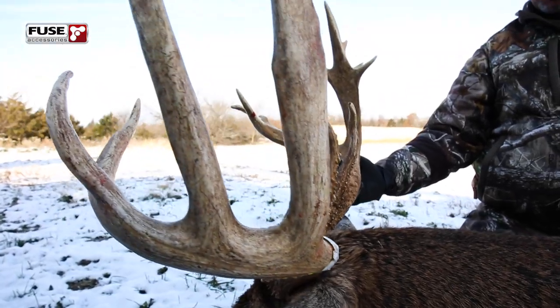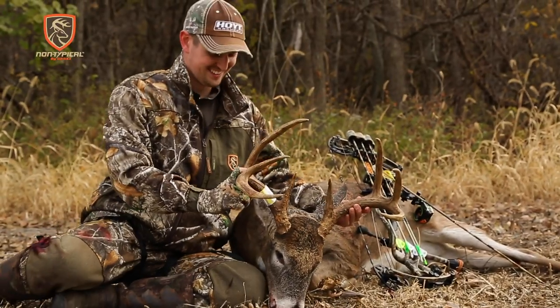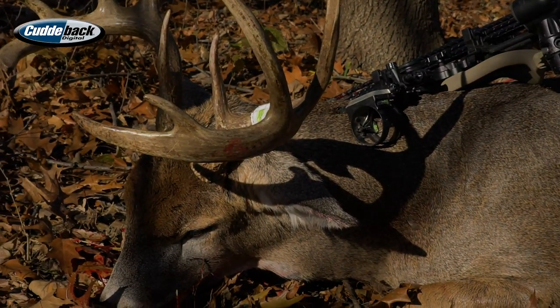Oh my word. There's nothing that replaces that feeling right there. I love it. I love this stuff, man. I love it. It's stuck. Well, that's how you hope they all work out. The first hunt of the year, first deer of the year out here is this mature buck.